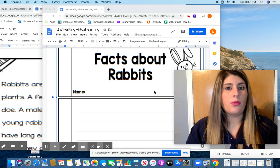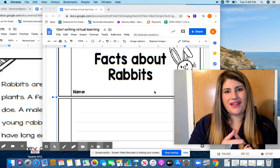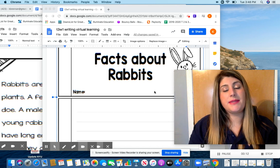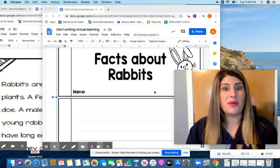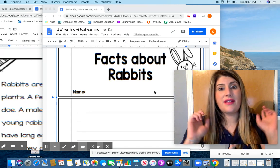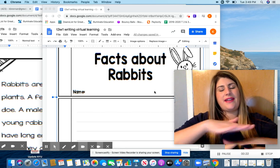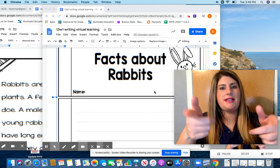For writing, we are working on informational text. We are working on? Excellent. And we know that informational text means that it's nonfiction. And we've been working on nonfiction for a while. We know that nonfiction is real. Nonfiction is? Beautiful. It gives us facts and information. It gives us?